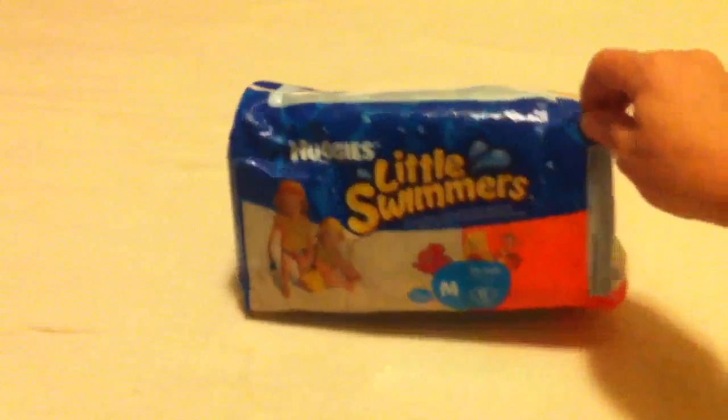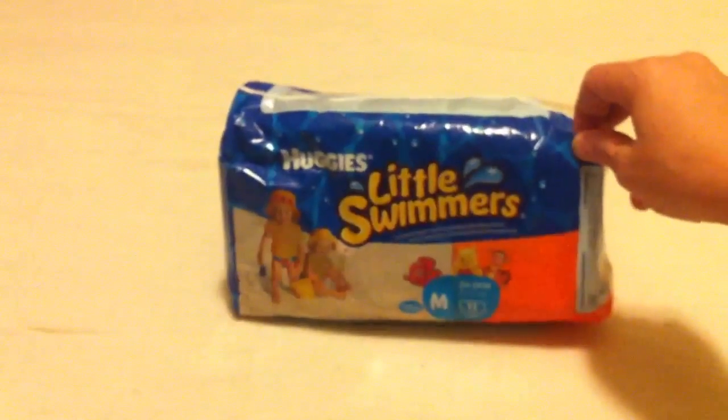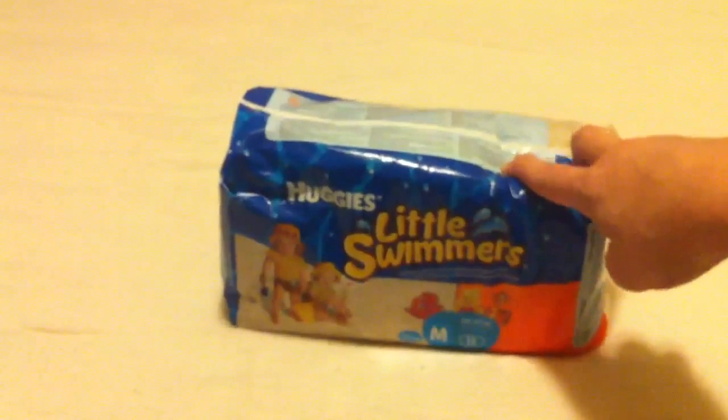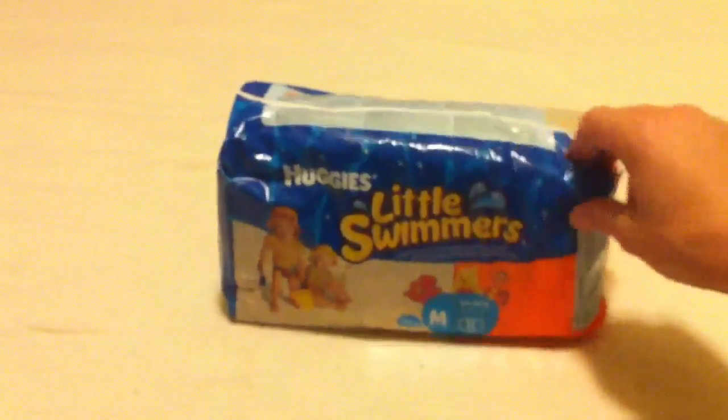It saves your lungs from having to blow up all of those balls and pools and inner tubes and all of those things. For swimmy diapers, I really like the Huggies Little Swimmers, which is kind of ironic because I'm pretty brand loyal to Pampers when it comes to his diapers, but for some reason we've just had a lot of luck with the Huggies.